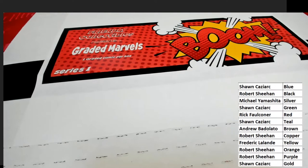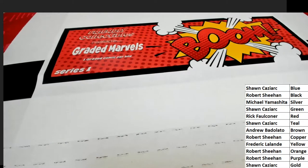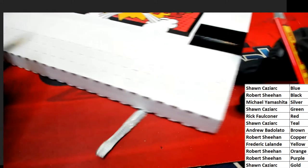You can see your color once again right here. So inside the box, we will see who is hitting first. Who is going to hit? Then we'll see what it's going to be.